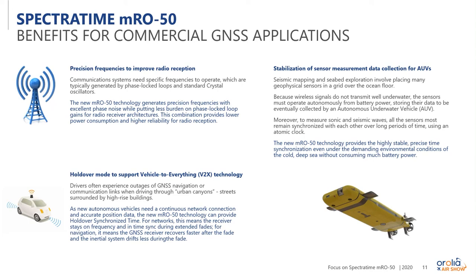And then lastly, underwater, a very good use case for miniature atomic clocks is for seismic sensing. You need to put seismic sensors underwater that are sensing either the Earth's vibration or sonic vibrations through the water. And these are battery operated devices, since when you're underwater, you can't get radio frequencies at all. And so a battery operated device needs to stay in sync for many hours or even days. Perfect application for a low power atomic clock that doesn't use much battery power, but yet maintains a very long time of stability.